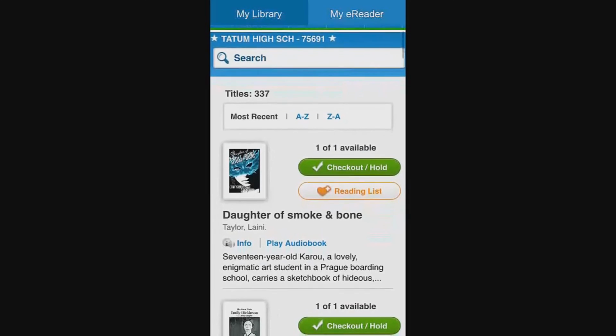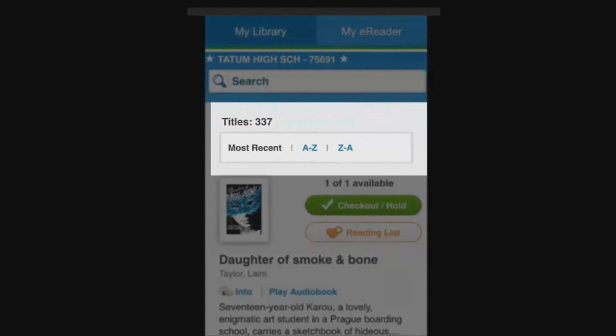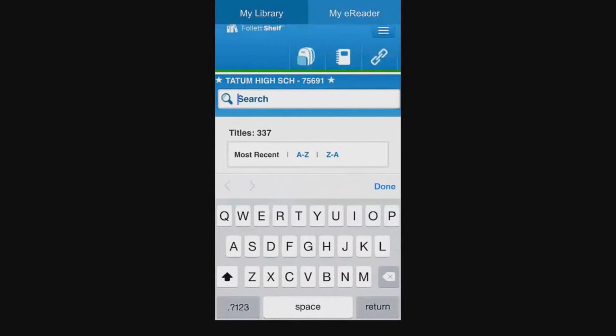In this tab, you can search for a book you want to check out and check out the book or even return your book. The books you check out are auto-returned, so you don't have to worry about returning them yourself. You also see the number of titles available, and you can also sort them. Alright, so I'm going to search for the Hunger Games, so I'll type Hunger in the search box.